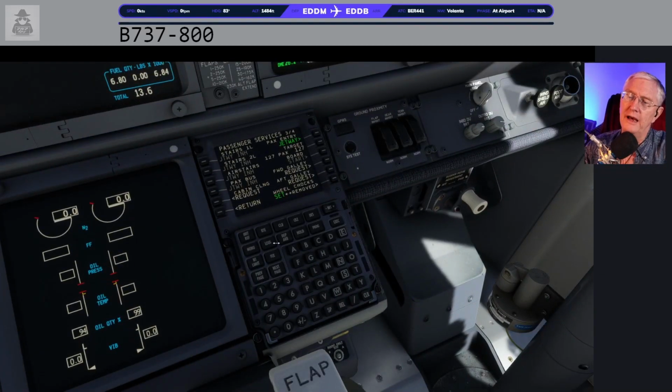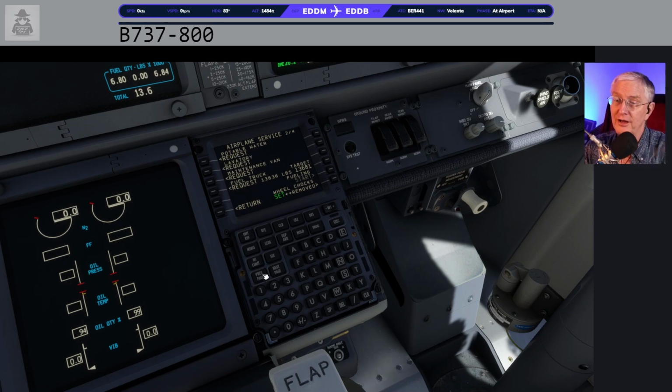Okay, and then come on over here. Let's run through the ground page one time. Page 4, baggage handling. Carts are clear. Passenger services, jetway is clear. Airplane services, the lavatory truck is not hooked up. That's an important safety tip. We don't want the blue juice leaking all over the ground.